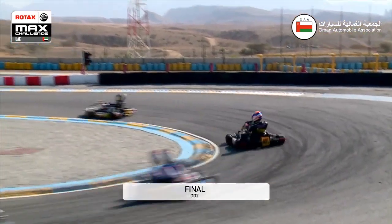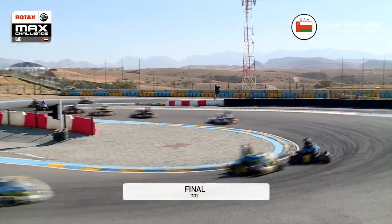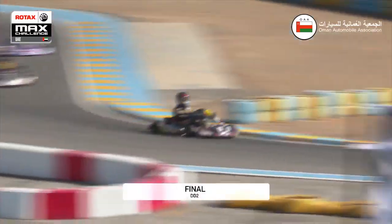And here we are. Kyle with a good start. Jacob doing well to keep the chasing pack behind him at the beginning.